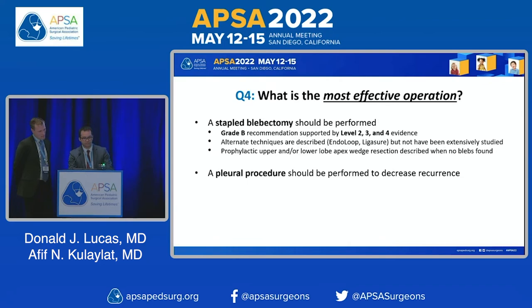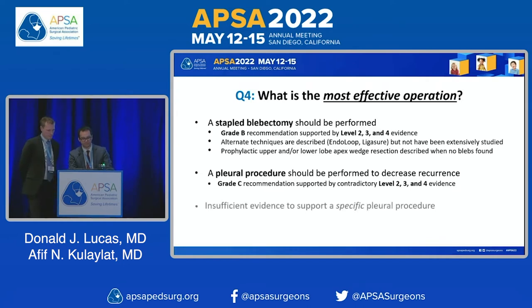A pleural procedure should be performed to decrease the recurrence. We gave this a grade C recommendation because of the level of contradictory evidence that was available between some level two studies as well as the level three and four studies. There really is not sufficient evidence to be able to say which specific pleural procedure should be performed in that context. And as Don had mentioned, this statistical methodology is not designed to allow for comparisons between techniques.